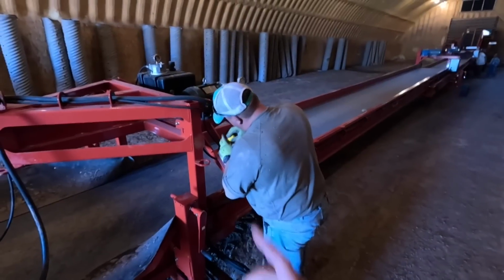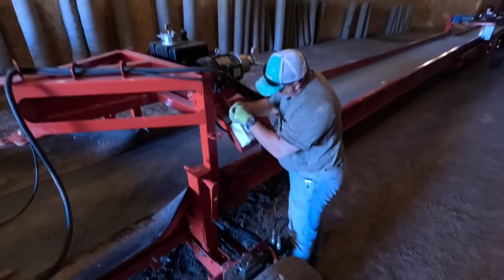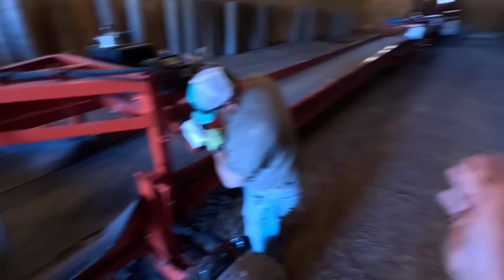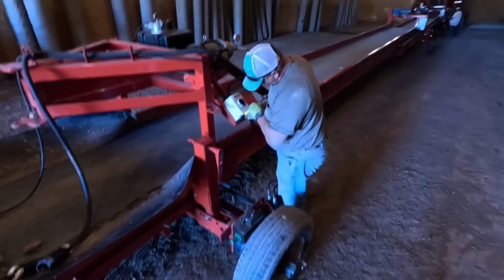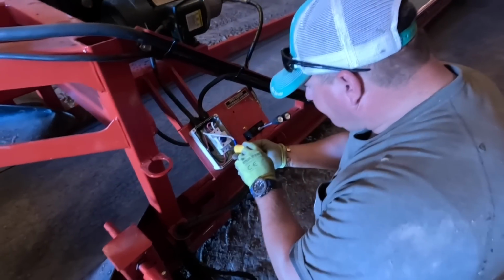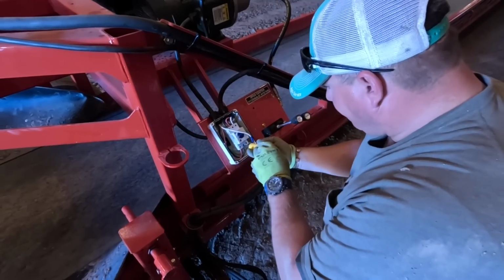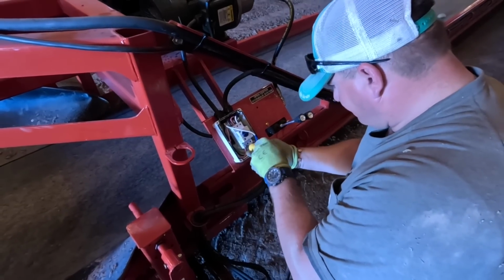So we have to rewire this because the hydraulic motor that runs the drive is going backwards. We don't know why, because everything else is still going forwards, just the drive is going backwards. But to rewire three-phase, all you have to do is switch 2 wires. It doesn't matter which 2. Switch any 2 wires and it'll reverse the direction.